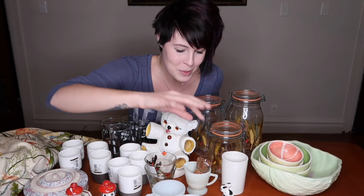All right, moving on. I got this little guy. And I don't know if the camera will focus on him. I'm not used to filming here in the dining room. But he is a little bottle stopper, like a little cork stopper that was carved. I really like him.